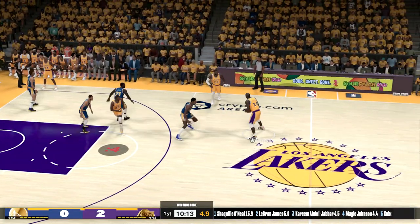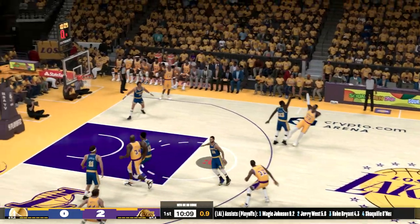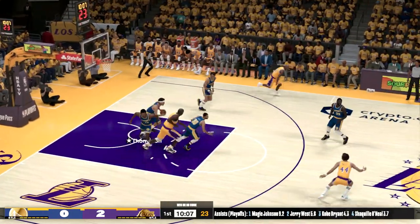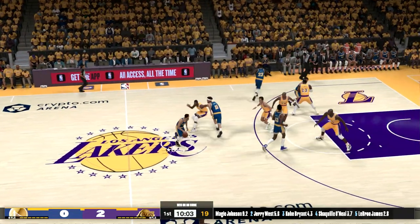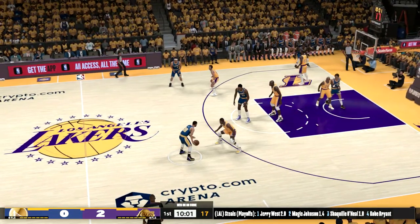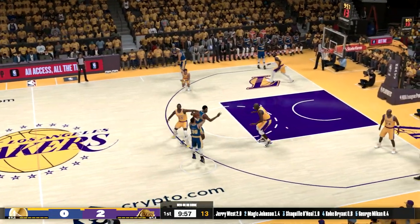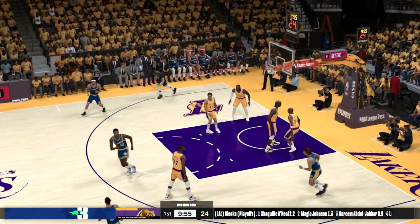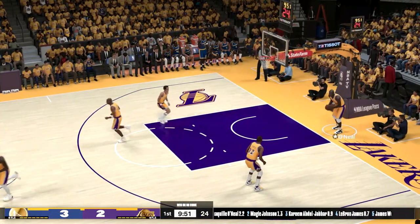Shot clock at five. O'Neal passes to James. From deep three-point land. Capable of guarding any position on the floor, Green's energy on defense really makes an impact. Curry with it. The three is up. Drills it from deep. Boy, the fifth time's the charm. That's a big basket there.